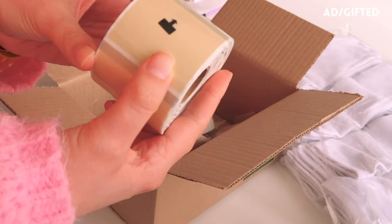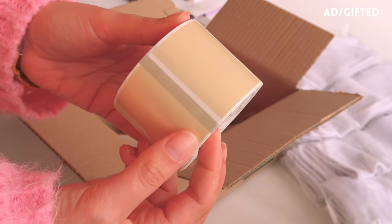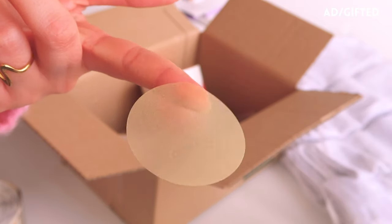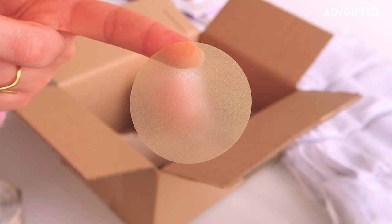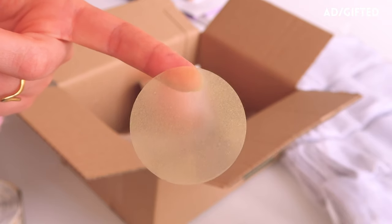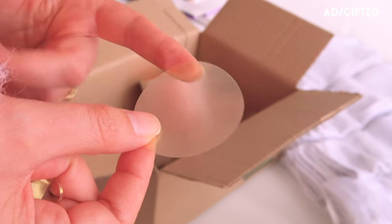Then we also have some round ones, and these are glittery gold. They're transparent with gold glitter, and I really want to make some stickers to close the bags that I give clients on conventions and markets, and I think these will be perfect for that as well.